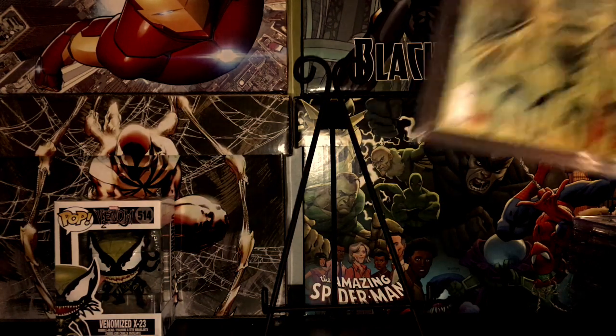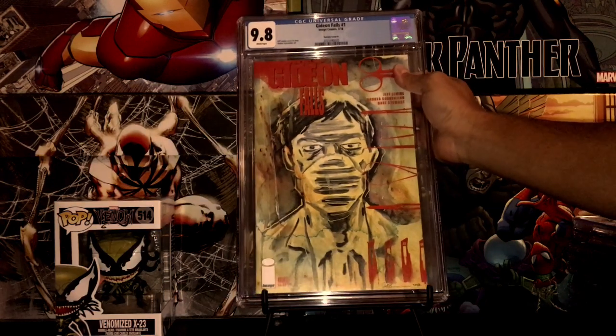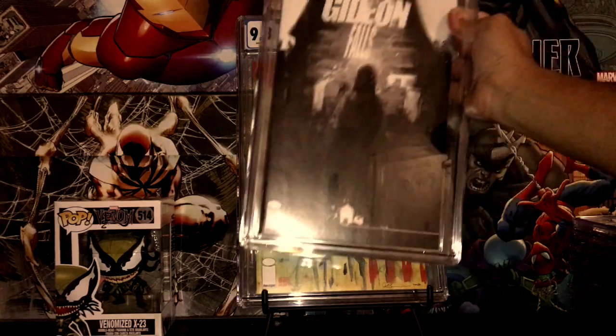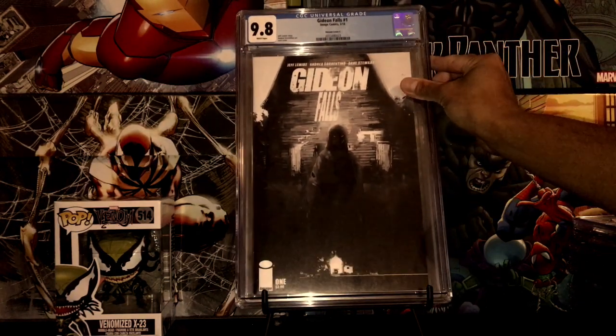Also have a copy of Gideon Falls number 1. This is the B cover, and let's see. I think I have, yeah, I do. Yeah, there it is. Then I have a copy of the C cover.